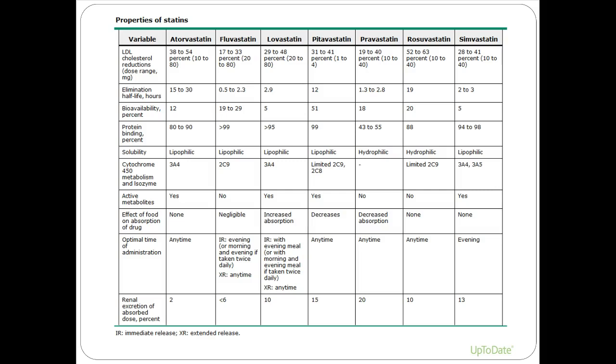What else? Food, active metabolites, not really care about that. Optimal time of administration. A lot of people take their statins in the evening, and the reason is because the first couple of statins that came out were shown to be more effective at lowering LDL when taken at night, because your body synthesizes cholesterol at night. So the idea is you take it at dinner or bedtime, and as your body's synthesizing cholesterol while you're sleeping, you can block it at its most optimal point in synthesis.